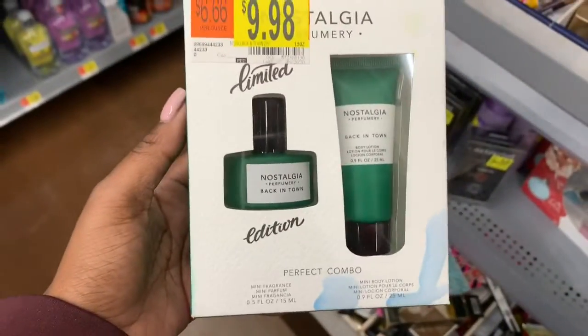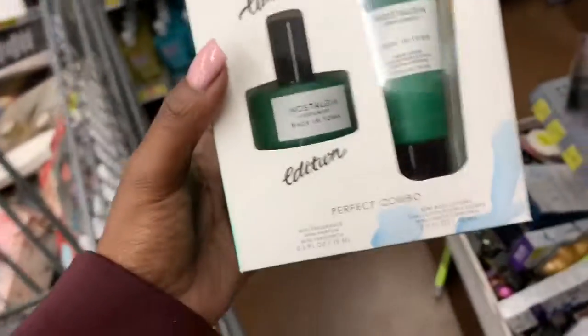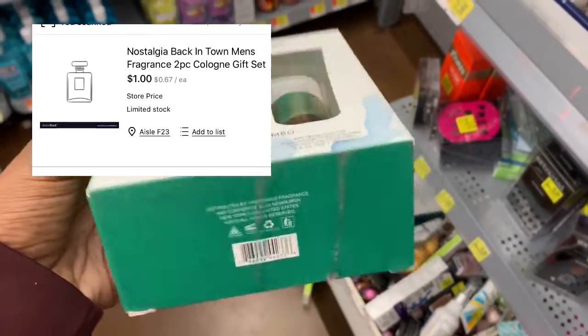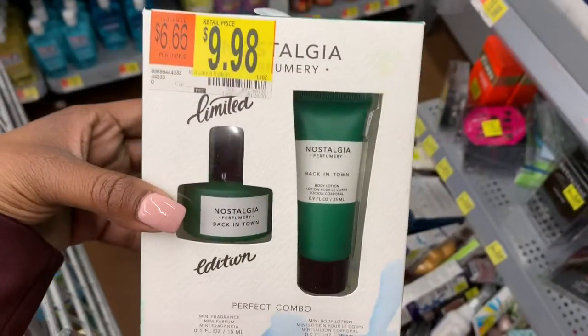First, I found this 2-pack Nostalgia cologne for men. It says $9.98, but it's actually ringing up for just $1. Yes, $1. So I'm going to show you guys the UPC on this as well. Now, the box is disgusting, but you can just take it out and put it in a little gift basket, and bingo.